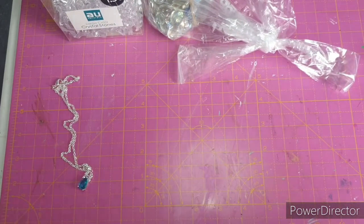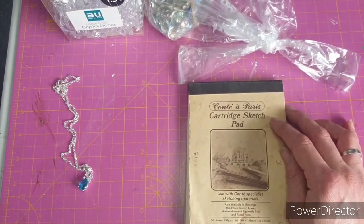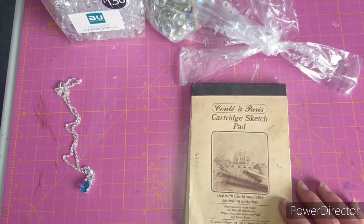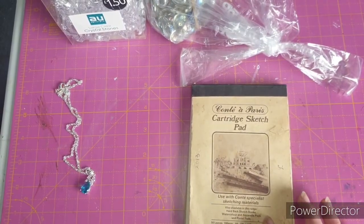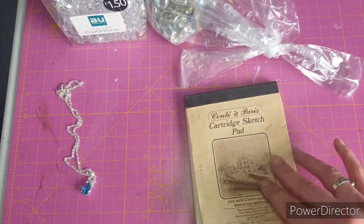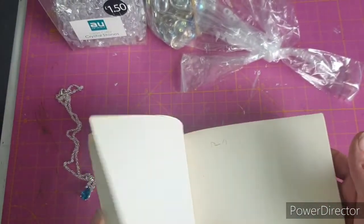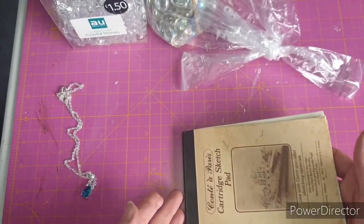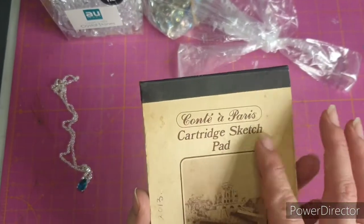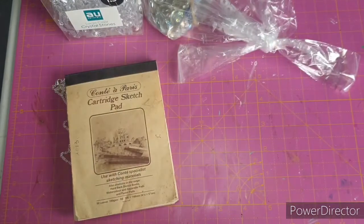What else is in here? There's lots of these. Cartridge Sketch Pad. I'm not really sure. Does anyone know what a Cartridge Sketch Pad is? Also available in the range: hardback sketch pads, watercolour and aquarelle pads and pastel pads. But I don't know what a cartridge sketch pad is, but it's empty. So obviously I'll be able to use it, but I wasn't sure what medium I could use. So if anyone knows what a cartridge sketch pad is, definitely let me know, because that would be super helpful.